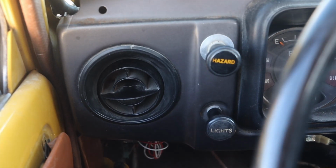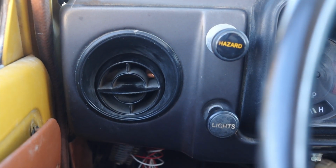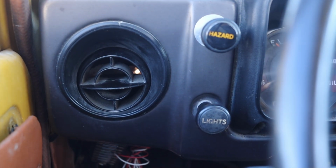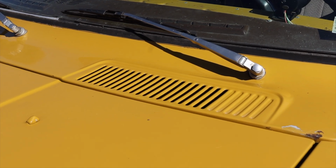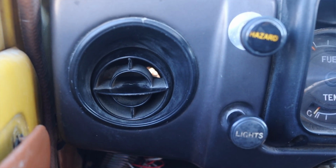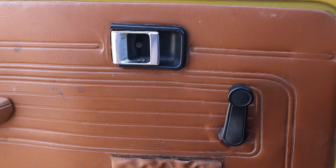Off to the left, I do have my hazard switch, my lights, and a vent. However, this vent is not for the heat. This is actually just pulling outside air from underneath the windshield and pushing it into the cabin. I don't have any control on the temperature. I don't have any control of the fan speed. It's just a hole that looks a little fancier. On the door, of course, I have my crank for the window and latch to get in and out.